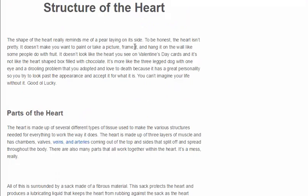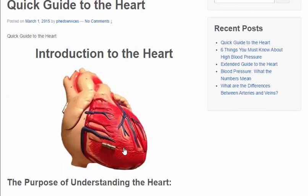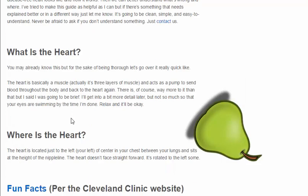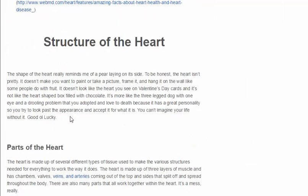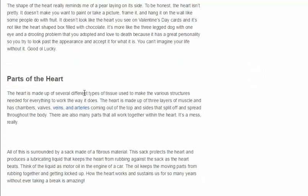So I put here that it reminds me of a pear. If you look back up here, think of a pear shape laying on its side a bit. That's where I thought of that. So it's obviously not shaped like the hearts that we see on cards or the heart-shaped box of chocolates that everybody thinks of whenever they think of a nice little pretty heart.